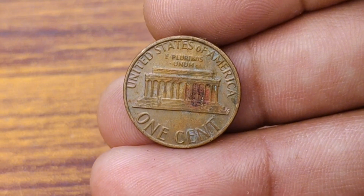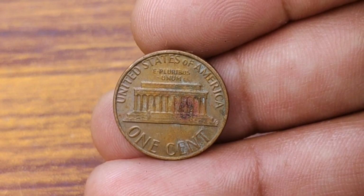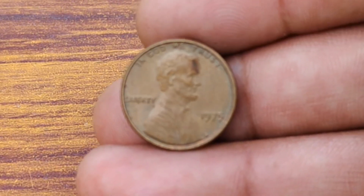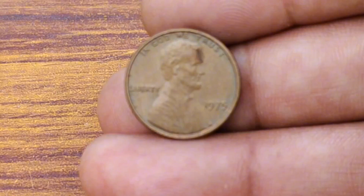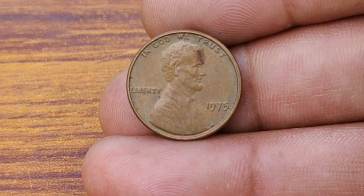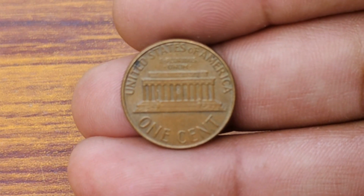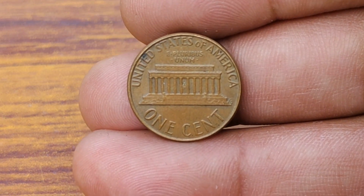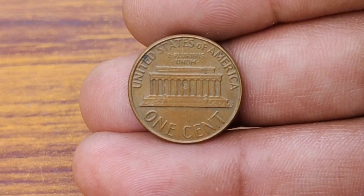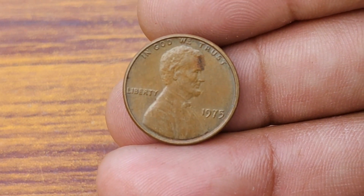Whether you're a seasoned collector or just starting out, this penny is a reminder that even the smallest coins can hold great value. Next up, we're talking about a coin that's often overlooked, but has an intriguing story. The 1975 Lincoln Memorial penny, specifically one without a mint mark. But here's the twist. We'll also discuss what makes a coin with unique traits, like a black spot, stand out in today's collector market. Could this seemingly common coin be worth big dollars?